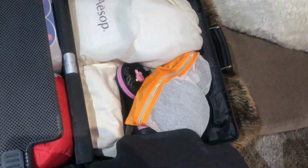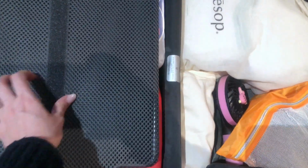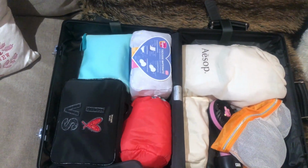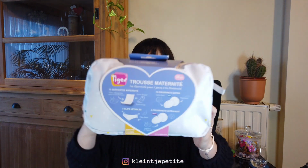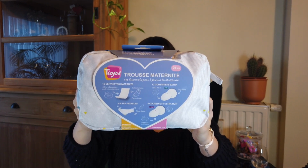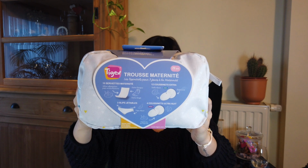Okay, so now I'm going to show you the different items that we will be bringing with us other than the clothing. So these items are actually on the second luggage. We'll be starting with the postpartum because I think that's the most important one. So I have purchased this maternity toiletry set, and these are actually the essentials for a 3-day stay in the maternity ward. In here I have 10 maternity sanitary towels.